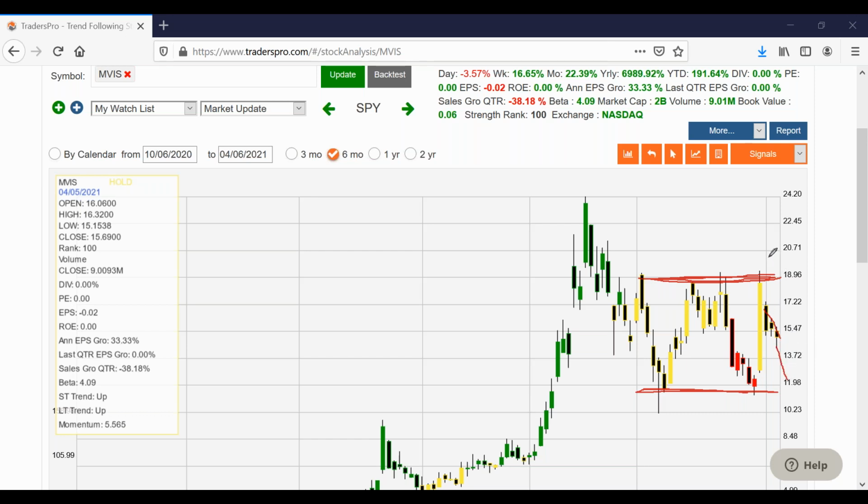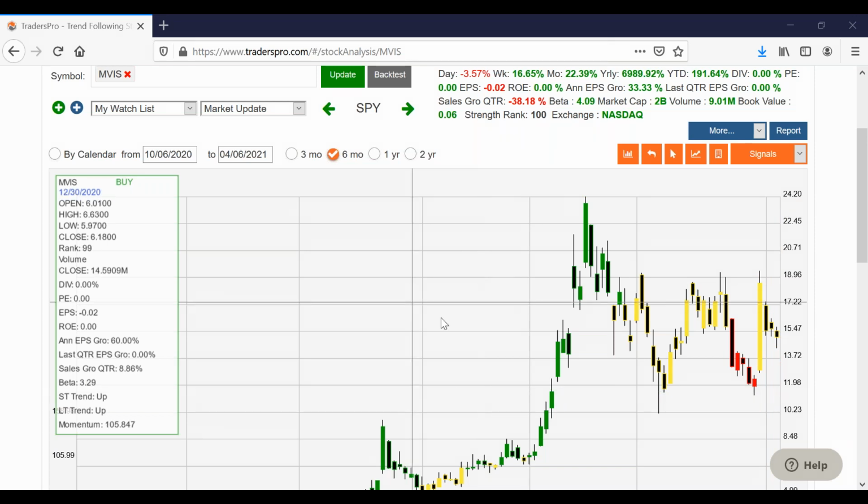But if it can break out above this area here, and probably around that same area is when it goes back to a buy signal, there'd be a pretty good chance it could rally back up to at least test that previous high up there. Obviously, if it were to break down below here, you probably wouldn't want to mess around with it. Let it go. It's probably in for a deeper pullback at that point. That one looked a little interesting to me.